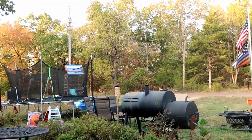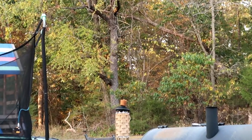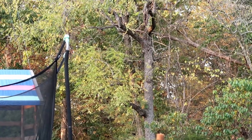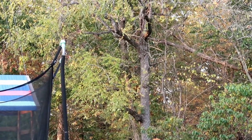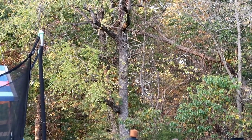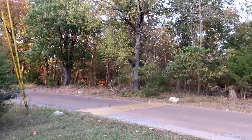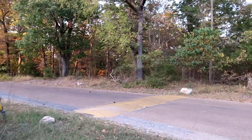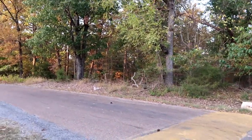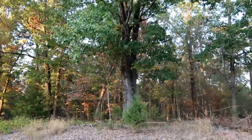That tree right there looks pretty. It's starting to turn yellow. The trees look pretty tonight. Yep, the trees are looking pretty tonight. It's a beautiful evening.